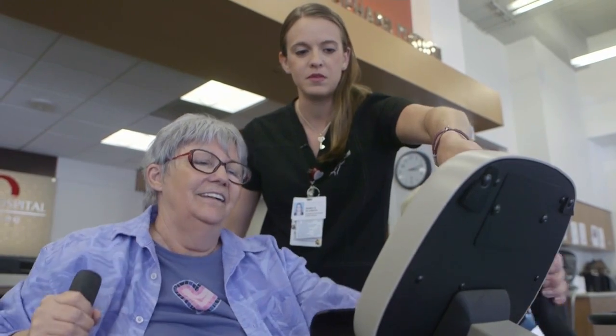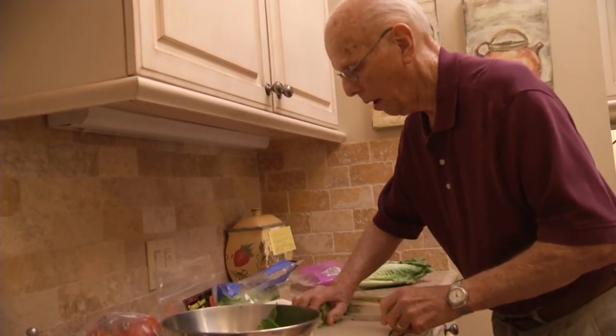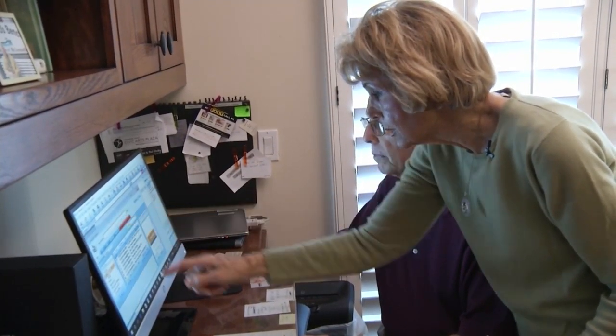And learning why some people are protected and some are not could lead to new treatments to stop the progression of the disease before any signs or symptoms appear.